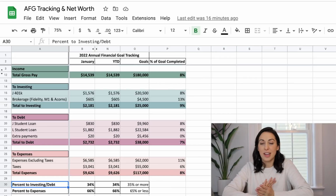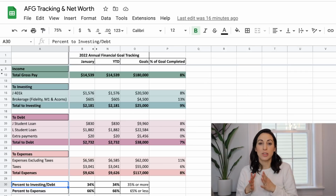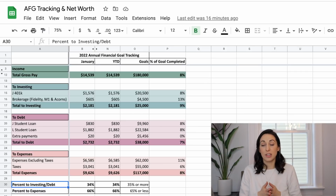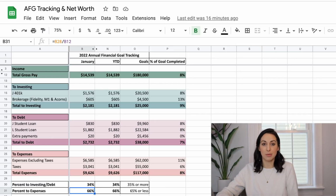And then finally, we set a goal of sending at least 35% of our gross income to financial goals this year, so towards investing and debt payoff, and then 65% or less towards everything else. This month we were very close to hitting that. We put 34% of our gross income towards investing and debt payoff and 66% towards expenses. So that is it for this month's update.